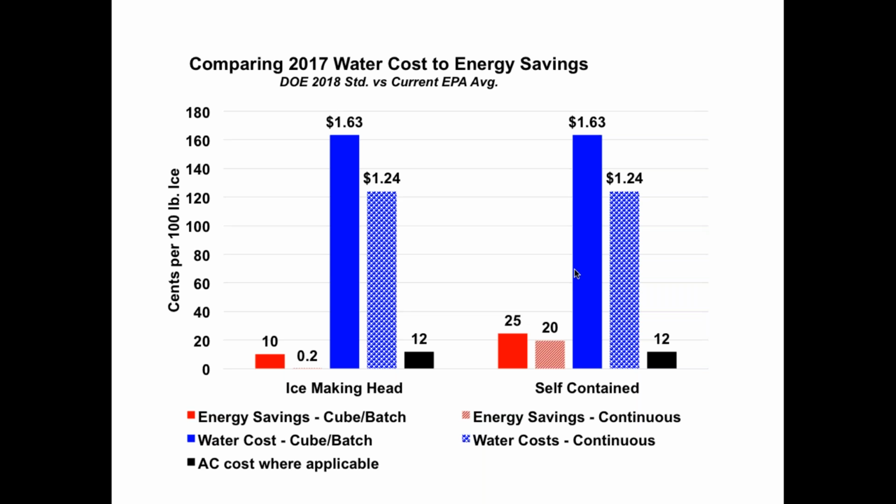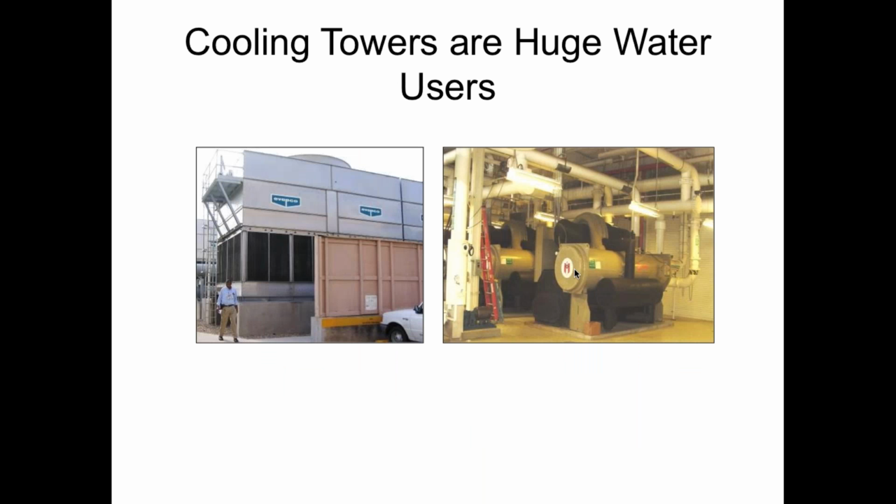To save 10 cents on energy with a cube type machine, at average water and wastewater rates today in the United States, you're going to have to pay $1.63 in water and wastewater for that thing to operate. This shows you when you're doing these choices, you need to look at everything out there for energy efficiency and water efficiency and run the numbers for all the utilities. Make sure that you know what's going on there.